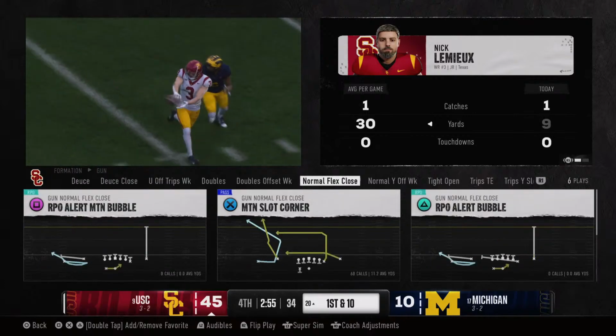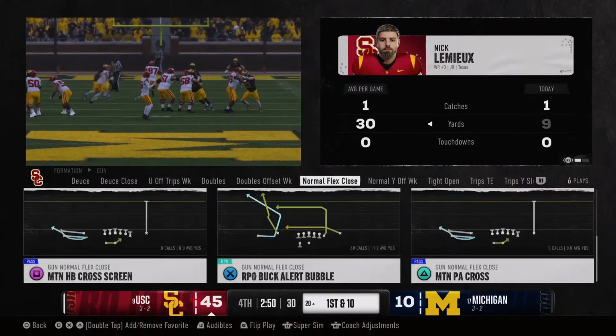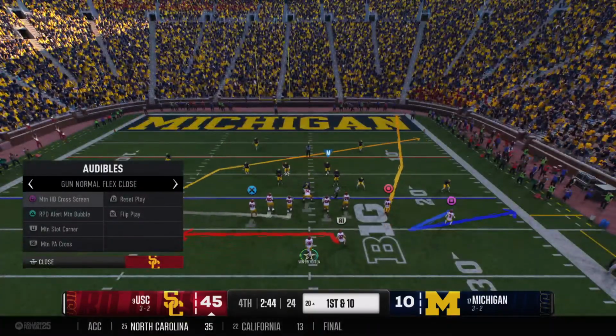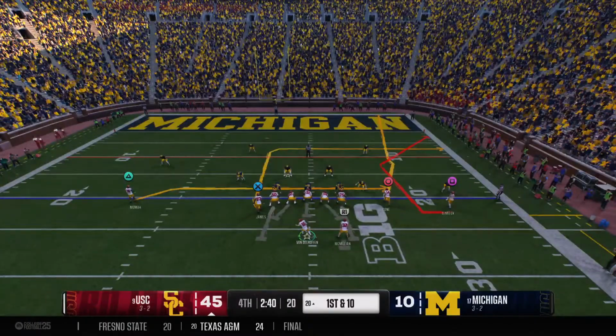And when you run those drag routes, it just takes a little bit of know-how. When I say that, the receiver's got to understand, find space. My quarterback's going to find me. He's looking for that space at the same time. Nice throw, nice catch. Way to get the first down. They're down to the 20, 1st and 10.